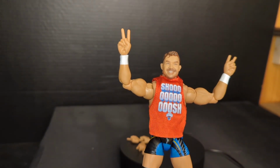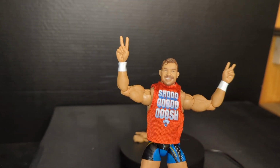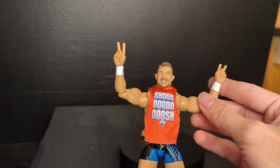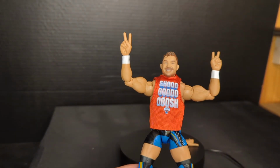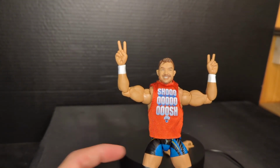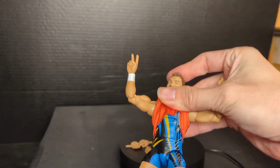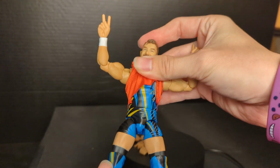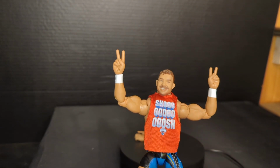So I've got to try and limit my perfect figures this year. Otherwise, almost every Elite would be getting a 10 out of 10. And I can't do that, because then everything is a go buy. Like, oh man, you've got to go buy this. You've got to get this. Now, I will say this is still the best Chad Gable I own today. So this is just an amazing, amazing figure. You guys can see the gear going up there. It's good. Just the printing on the shirt's a little bit too far.